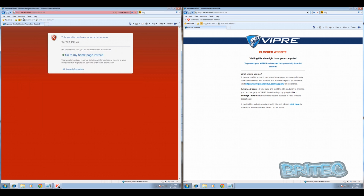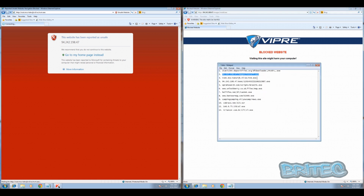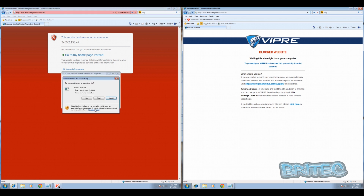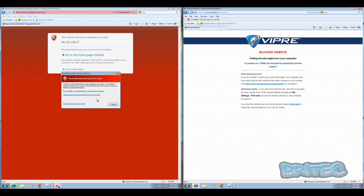Now we can just paste that in there and push enter. It's waiting to load that page, and we'll do the next one on this side while we're waiting, and that's been blocked also. Very fast response from Vipre there. It's very instant. This is still trying to load, as you can see. It's trying to do something down the bottom here. We'll give it a bit of time. There you go. It wants to run, so we'll run it, and it's been blocked.